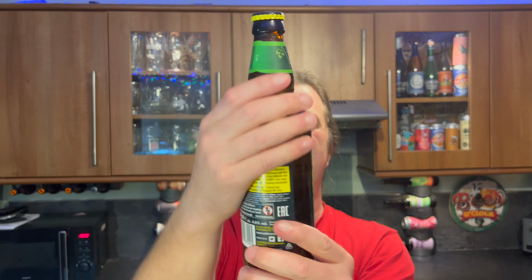But this is a very, very noteworthy, famous beer in the UK. I'll tell you why after we've opened it. If you remember my review from 10 years ago, you'll remember why it was such a talked about beer at the time.